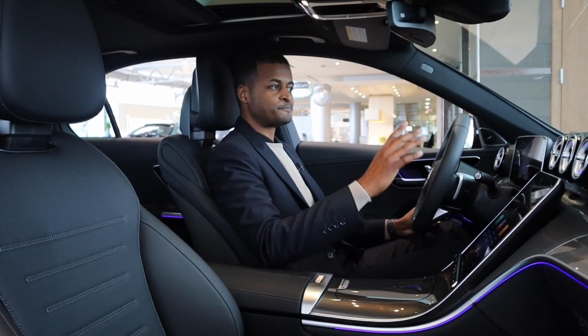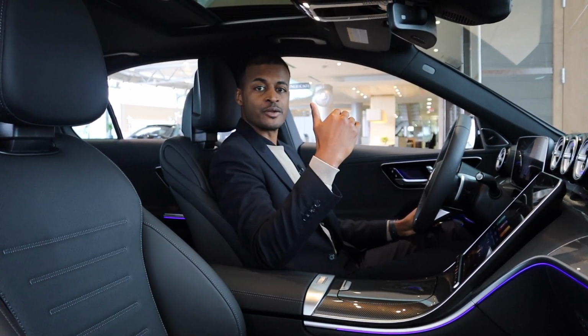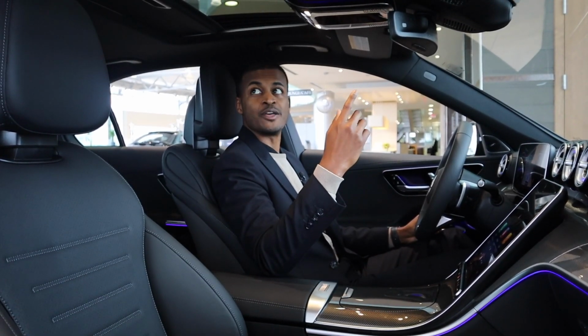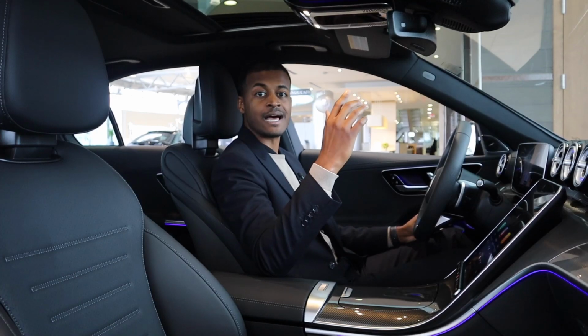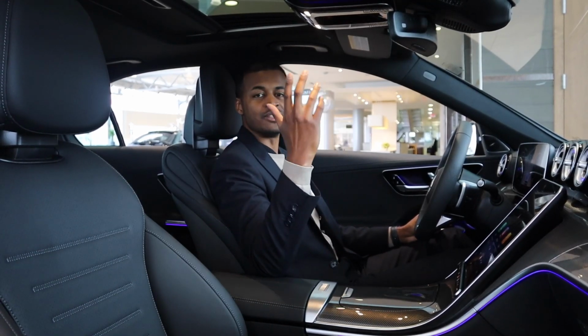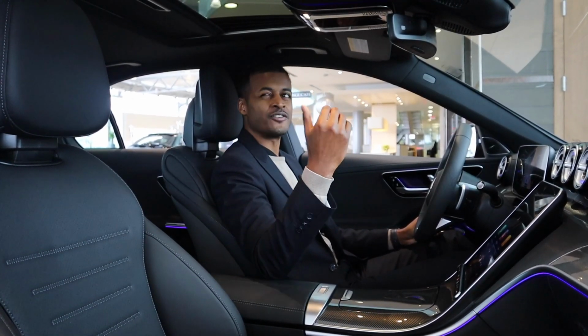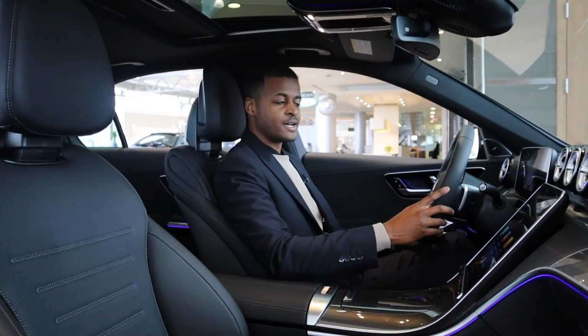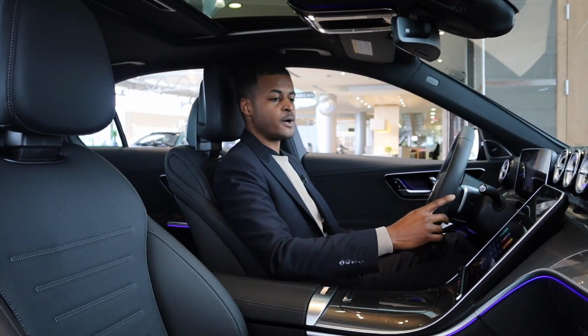So believe it or not, there used to be a panoramic sunroof that was standard. Now it is an option, and you can do a sliding sunroof instead of the panoramic. So instead of having glass in the front and the back, you just have the one in the front. Some people prefer that for more of a sporty look, and some people don't want the light in the back. So you can option that in the C300 as well.